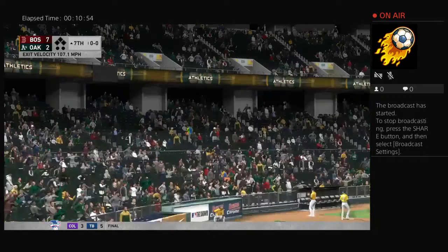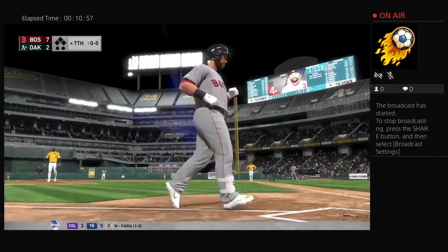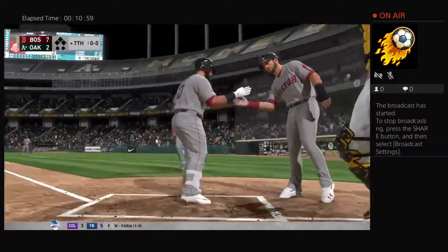2-run shot to straightaway center. Home run number 3 here in the early going. And the lead is now 7-2.